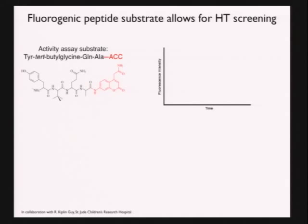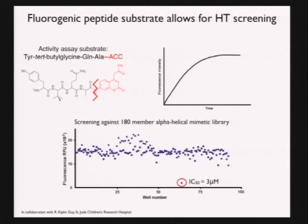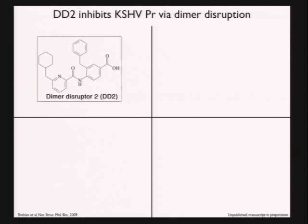And so this is when we developed a fluorogenic screening substrate where the cleavage at the aryl bond results in release of coumarin and an increase in fluorescence. We then, in collaboration with Kip Guy at St. Jude Children's Research Hospital, were able to take this assay into a small-scale, high-throughput screening context, screen a 180-member alpha helical mimetic library, which ultimately resulted in a single hit with an IC50 of about 3 micromolar. The molecule, with slight modification for solubility reasons, is this, DD2.